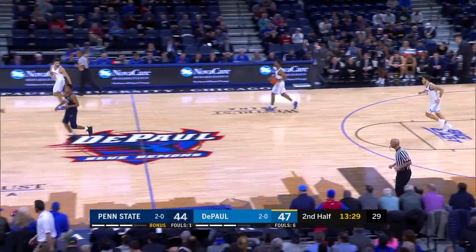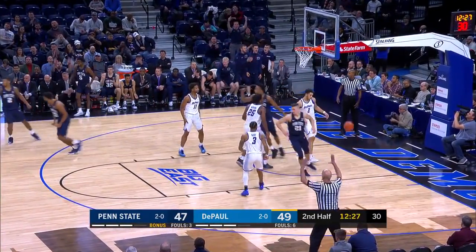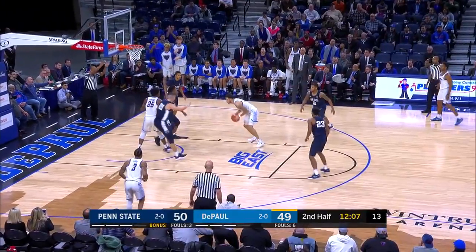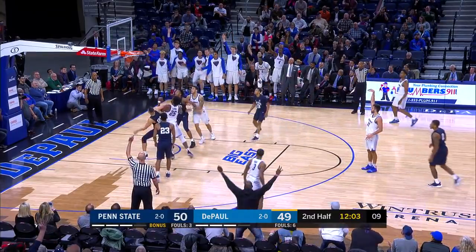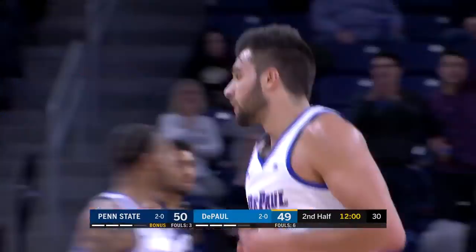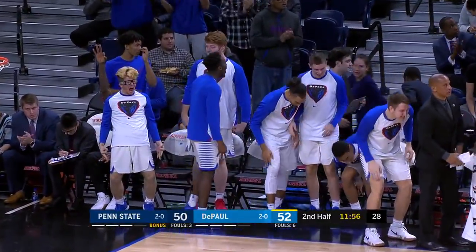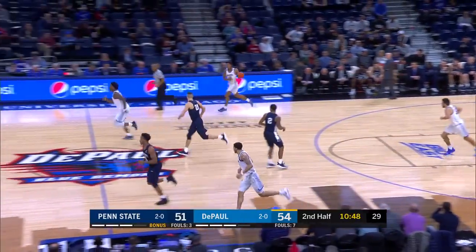What a great screen. Reeves kick out. Dredd, another three. Got it. Back-to-back threes for Miles Dredd. Penn State has the lead. Pass underneath. All ball. Olujibi couldn't finish. Struce got it on the other end. You get a three. He gets a three. DePaul with the lead.